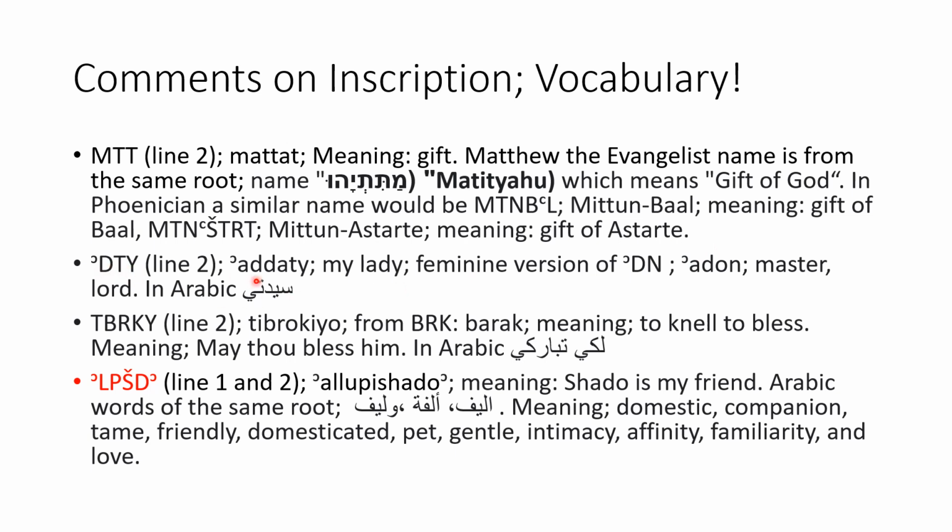Addatiya, my lady, feminine version of Adon. Adon is master, lord. In Arabic, Addati would be Sayyidati. Tibrokiyo, from Barak, meaning to kneel, to bless. In English, this would mean, may thou bless him. In Arabic, likay tubariki.